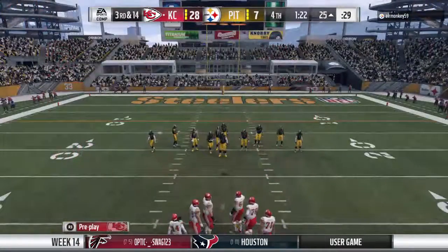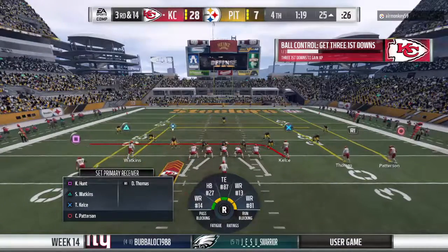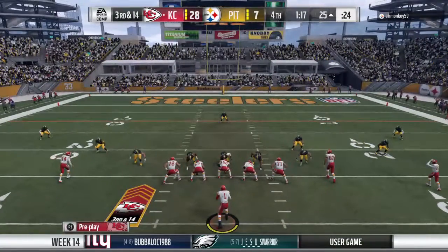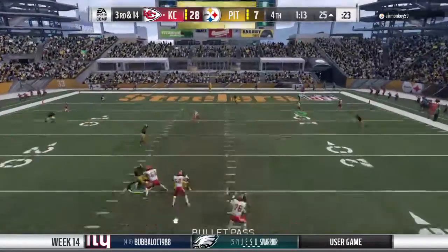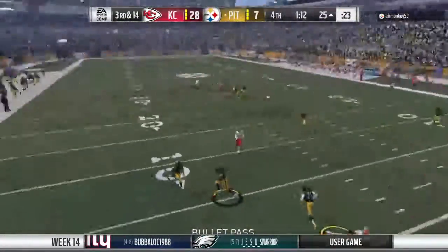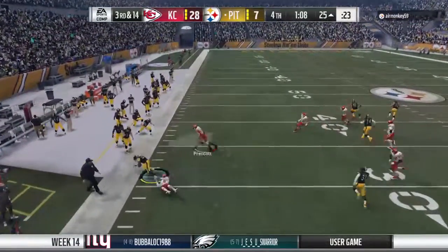The Chiefs on third down. They've hit it 50%, 3 of 6 to this point. This is 3rd and 14. From the shotgun, it's Prescott. And he's going to be intercepted a 3rd time. Picked off down near the 5.